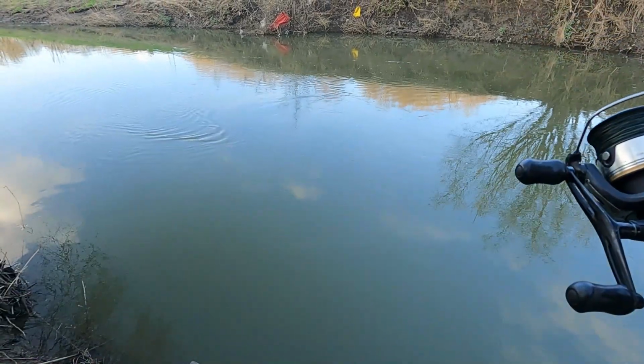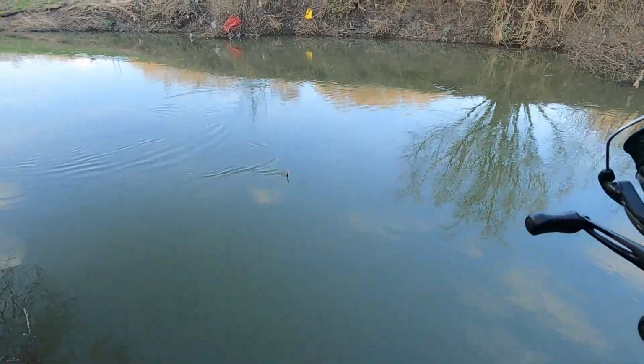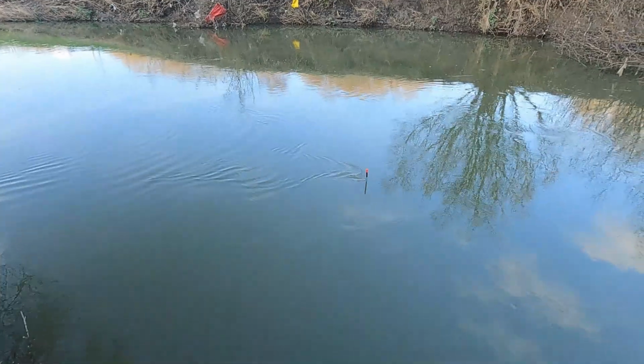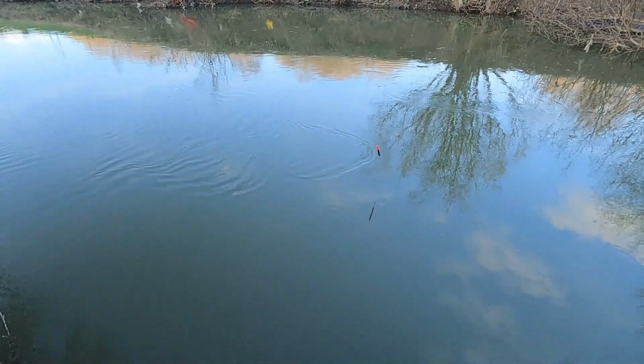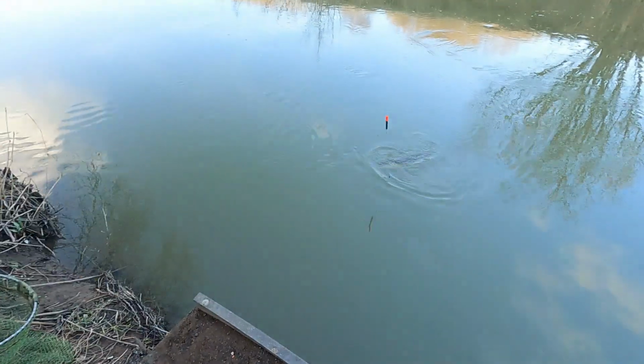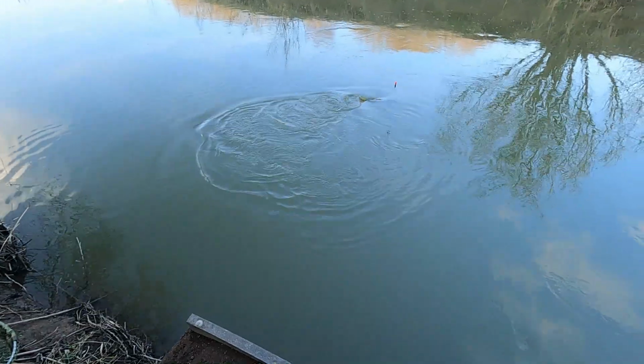What do you use for bait? I've just got a little roach on. Do you think sardines work here? Sardines are alright, yeah. Oh, it's only a jack. Quite big though, isn't it?